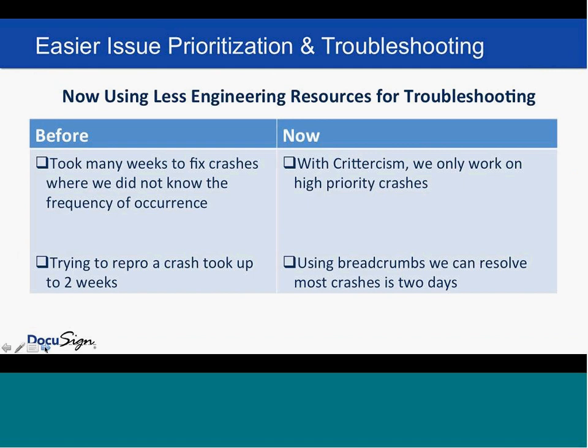So this is a big one right here. Knowing what to fix and how to quickly troubleshoot it. Before Crittercism, it took a long time to fix crashes that we did not know the frequency of occurrence. I know one crash that we had that took us about 4 weeks to fix, and now we realize it only affected less than 1% of our users. With Crittercism, we only work on our high priority crashes.